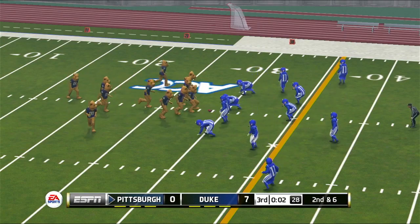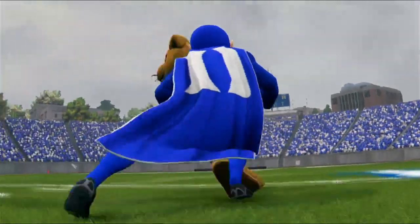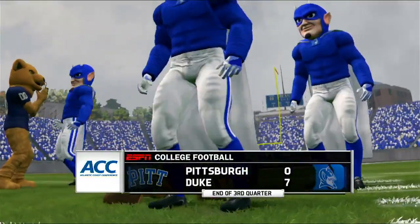From their own 29-yard line, second down. That's third down and 1 to go. Duke's lead is a touchdown.